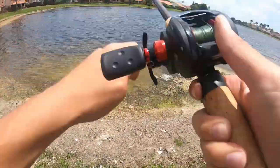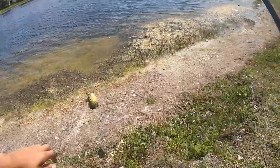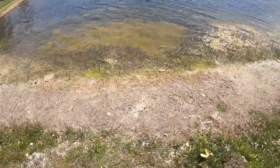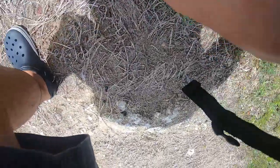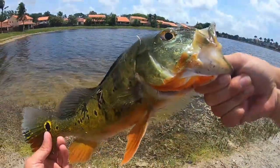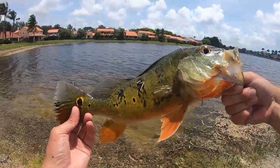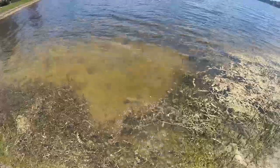Oh, there we go. There we go. Ooh. Nice peacock. Oh, he's off. Stop there, buddy. All right, first peacock. Awesome. You guys can see. I'm gonna release him now. Off he goes.